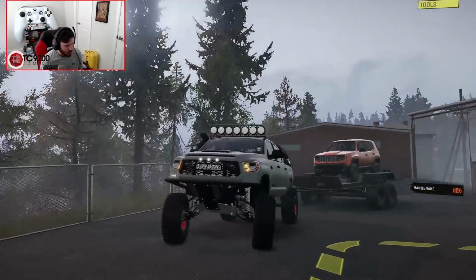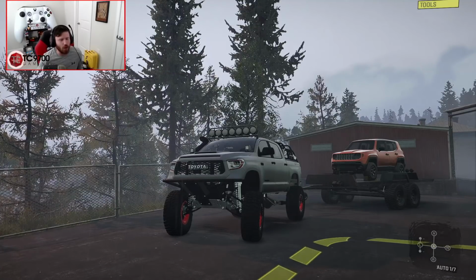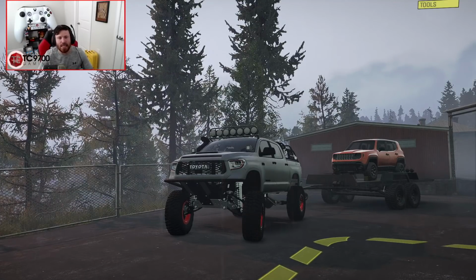And boom. Got the Renegade back to the shop, and now what we have to do is unload it, get it in the shop, and immediately remove the engine.